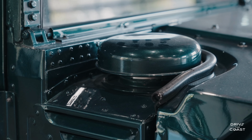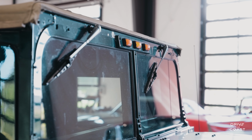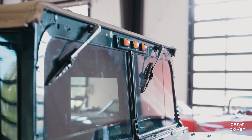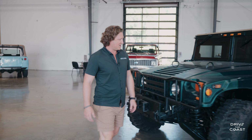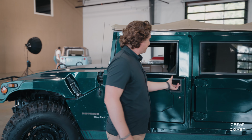Snorkels up top here, great condition. No cracks on the glass anywhere. All that's in excellent shape. Let's hop on into the inside, take a look at the condition of the seats and interior.